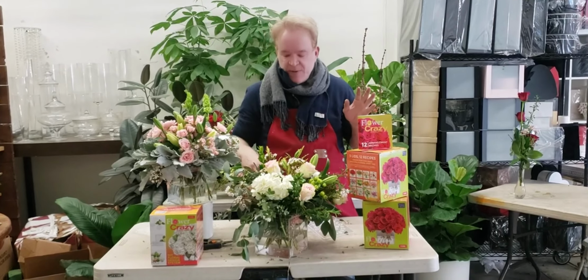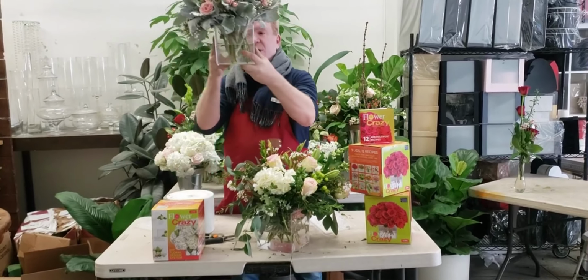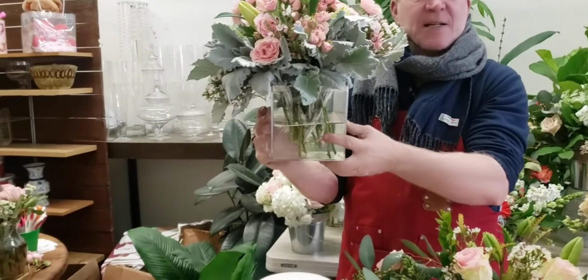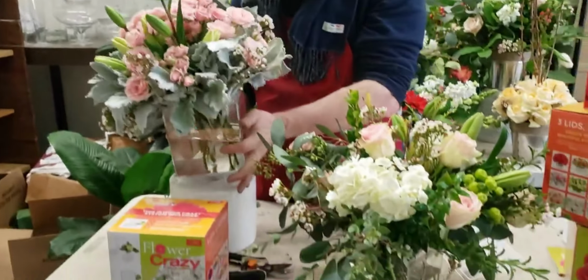Because the two most difficult containers in the flower business that everybody wants are the cube and the cylinder. Your flowers flop out of it. You have to scotch tape it, which is ridiculous because you don't get enough flowers, even when you scotch tape it, to make it look like this.